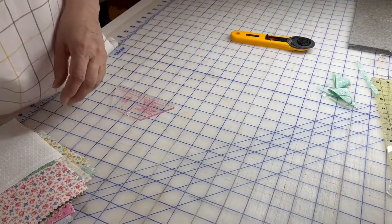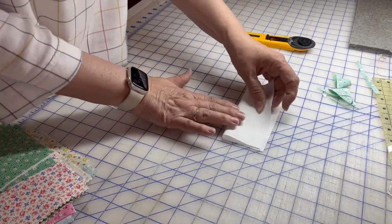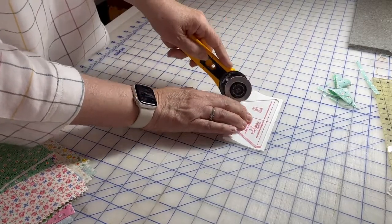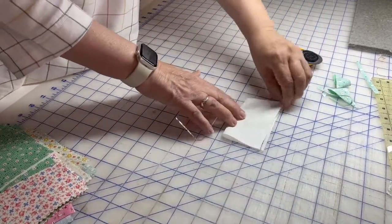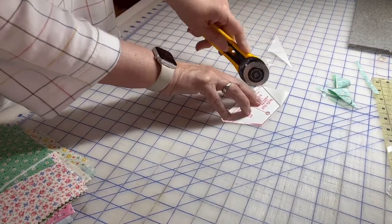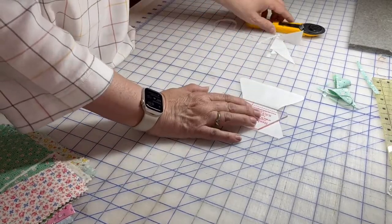Then I am going to take a white square, and I'm going to do the same thing. I'm going to fold it in half, lay this on here, cut here, here, here, here, here. Okay, now we're going to open it up and we're going to cut it in half.